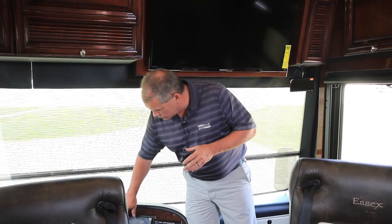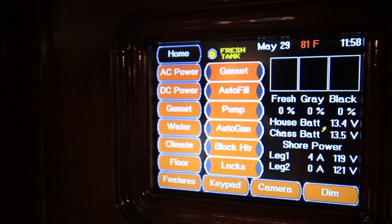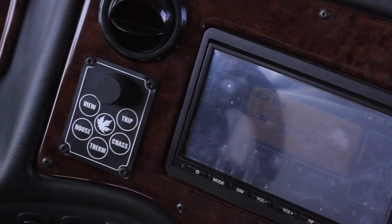We've tied that into the dash system, so now you have a Silverleaf control on the dash, so I can switch this back and forth, and I can go from my house or my chassis, and I can see all that when I'm driving down the road. I can see what my batteries are, what my tanks are, just to try to make it easier for the customer to use. By doing that, we also offer the Sony Z Pad. So all my Silverleaf controls, my shades and my lights, I now can control off that Sony Z Pad.